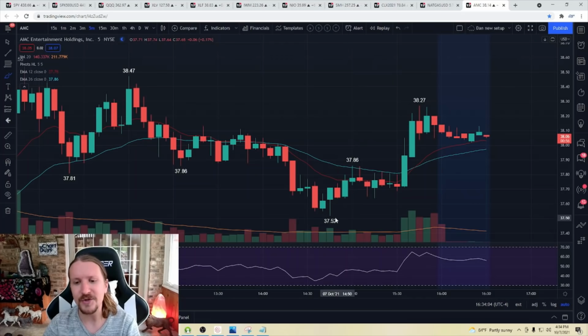So I entered at 37.60 and just a little target, short term, looking for the 5-minute bounce. And I sold at 37.80. So only a 20-cent gain, so what? And not very notable. It was a third of a day maker.